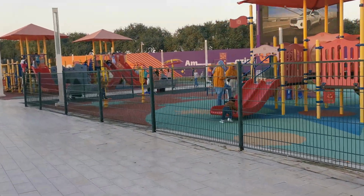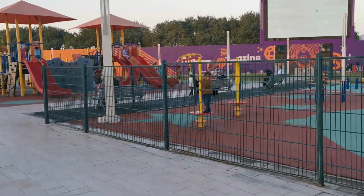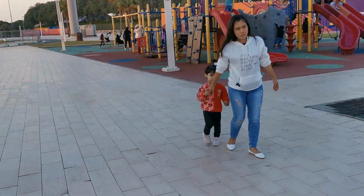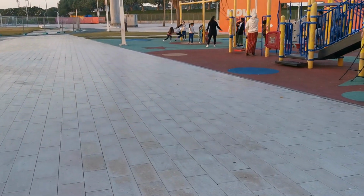Usual stuff that you find in any park anywhere. Small kids play areas, popular with children and mothers. And the rest of it is just expanse, green, grass, trees. There are fountains.